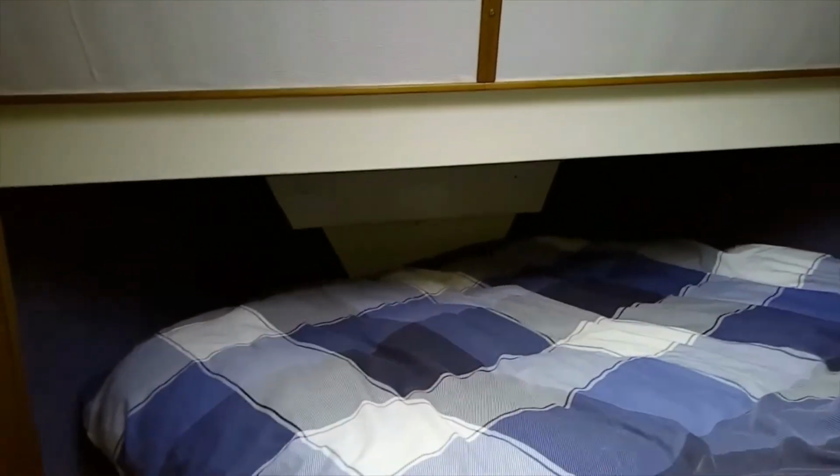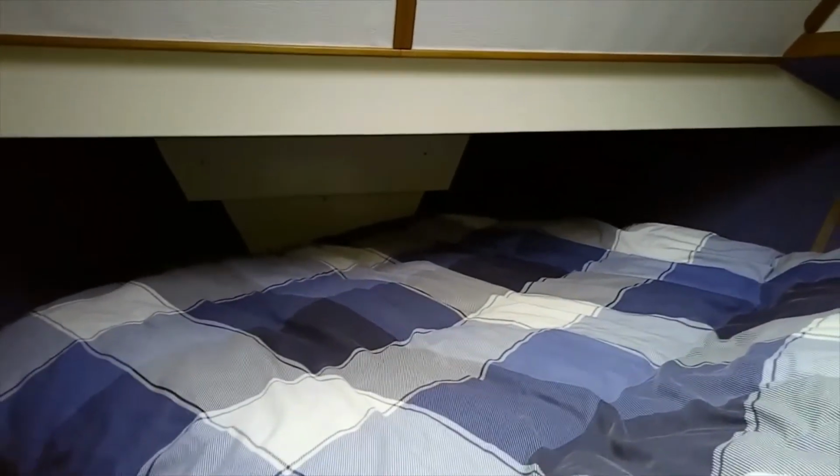If you've ever slept on boats, bunks are often a bit of a compromise. Well, a lot of a compromise, and actually not that comfortable a lot of the time. But this one's really good. Damp underneath mattresses is often an issue as well, and this one I've got slats underneath, so I don't get any dampness underneath the mattress.